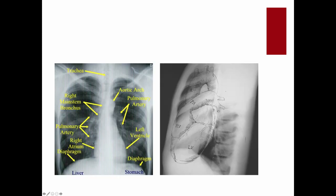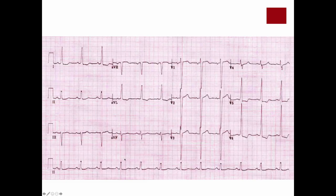I wanted to just show you this lateral chest x-ray. Notice that what we're feeling when we have our hand right here is not the left ventricle, it's the right ventricle. The right ventricle is what we feel here, and the left ventricle doesn't become apparent until we get down to the apex. So here we're feeling right ventricle, here we're feeling left ventricle, okay?